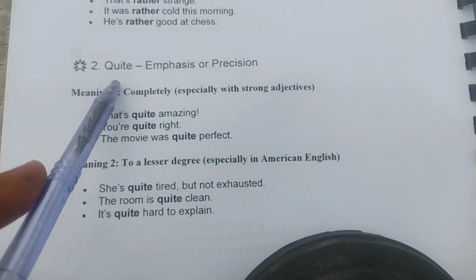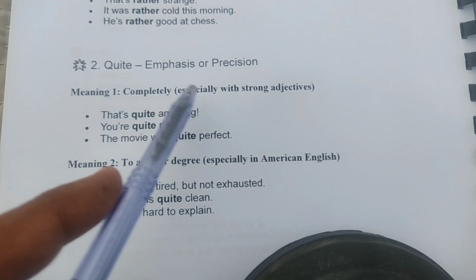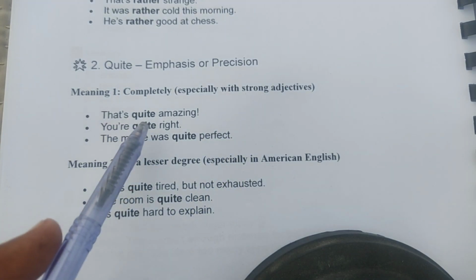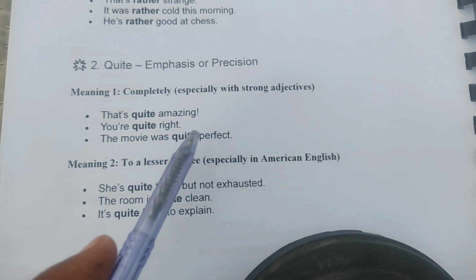Number 2. Quite. Emphasis or precision. Meaning 1: completely, especially with strong adjectives. Example sentences: That's quite amazing. You are quite right. The movie was quite perfect.